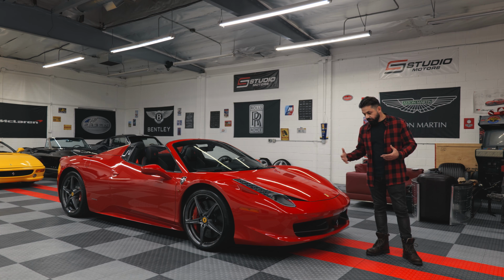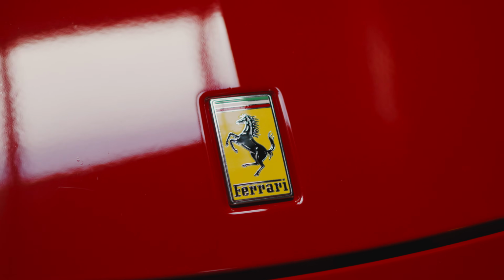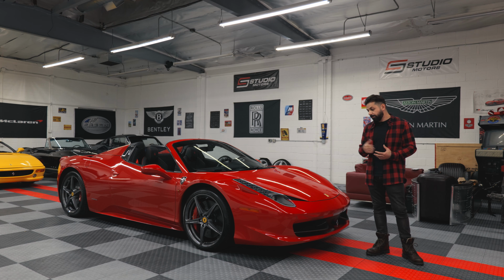It was one of the first Ferraris to ship with a timing chain and not a timing belt. What that means is no more belt service. This car does not need a world of maintenance. If it's not a heavily driven car, you want to give it a brake flush every year and you want to get your oil changes. And that's practically it. There is no major maintenance on this car.